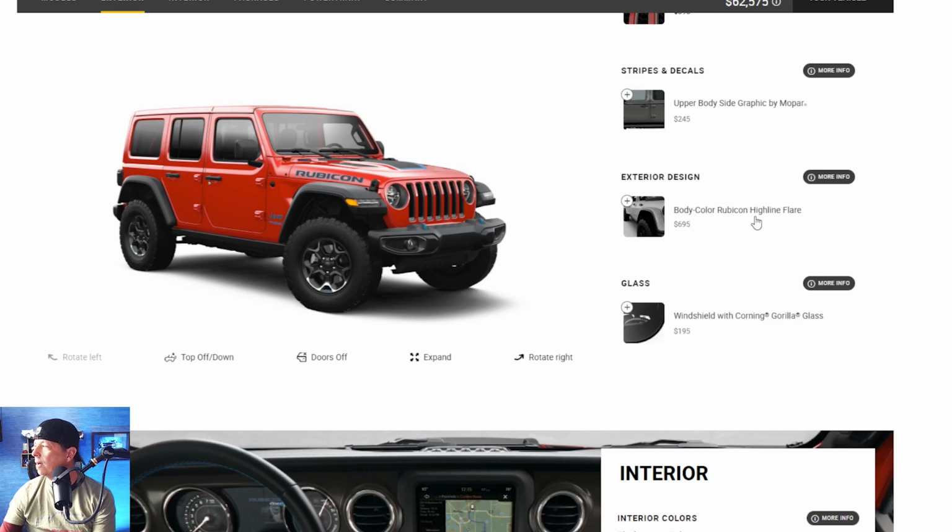Body color, high fender flares. Let's see. You're gonna see these fender flares change. Yep. See how they go to the body color matching. If I'm doing the top, I think you got to do the bottom, right? You want to do the fender flares. I think if I were going to just do the black top, I think the black flares would look great. So I'm going to leave it alone.